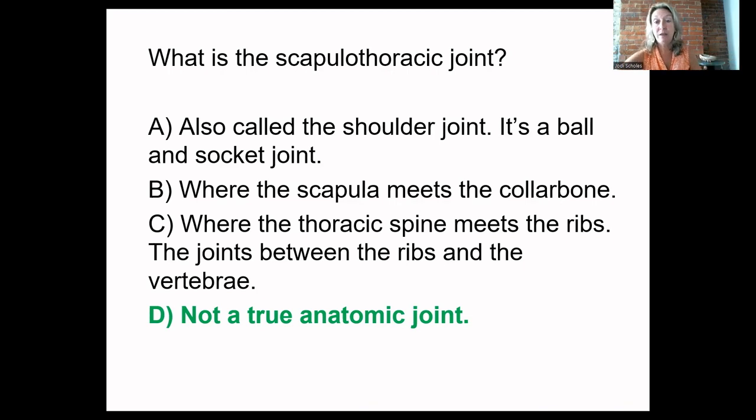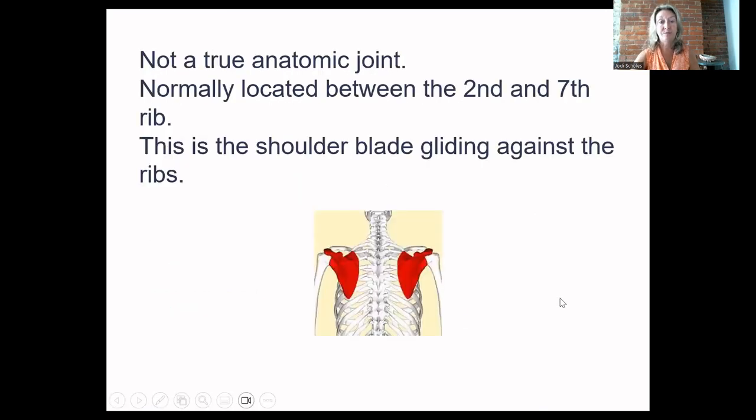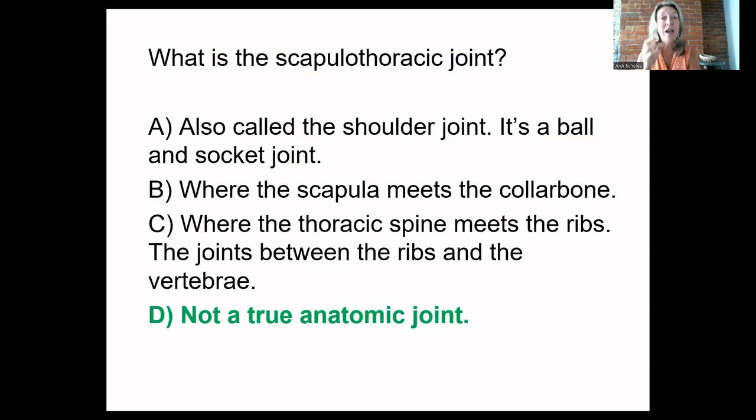Let's take a look. I gave you a little bit of a description here. So it's not a true anatomical joint. Normally, it's located between the second and the seventh rib. This is the shoulder blade gliding against the ribs. This is why I'm pointing it out to you, because if you see it on the MBLEx, don't be confused. Be clear.